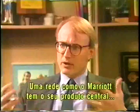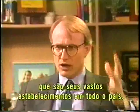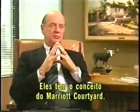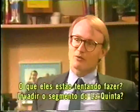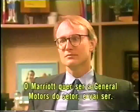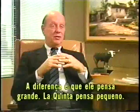Let's just pick a company like Marriott. Marriott has got its core product, its large properties that are located all around the country, but it's got this Marriott Courtyard concept. Now, what's Marriott trying to do? Are they trying to kind of come after the La Quinta segment? Is that what's going on? Marriott is trying to be the General Motors of the industry. The difference between Marriott and La Quinta is Marriott thinks big, La Quinta thinks small.